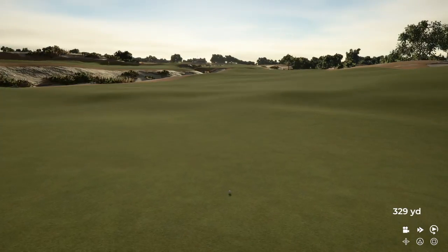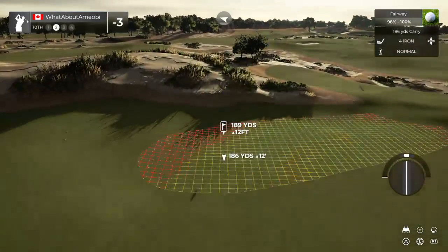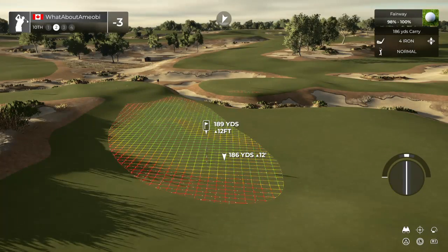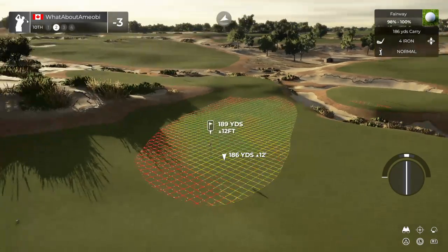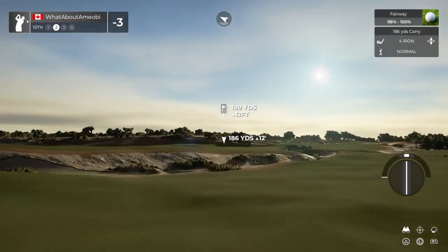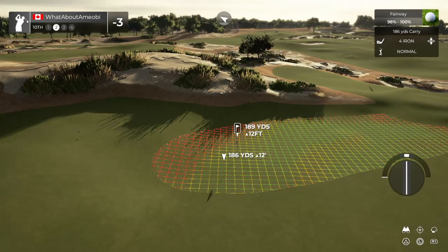Wish I could fly over here because I'd like to see the routing from above. I get a sense that a lot of things are close to each other, like these two greens right here, for example, which is cool. I like it when people do that. Oh, it's a long par 4, all right. I've hit a really good drive. You've given me some good help here on the left, though.